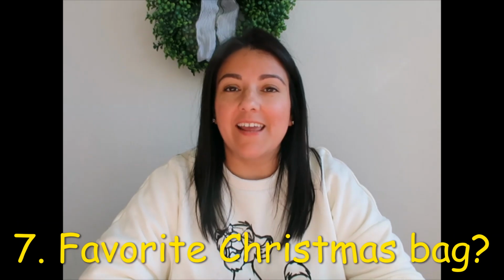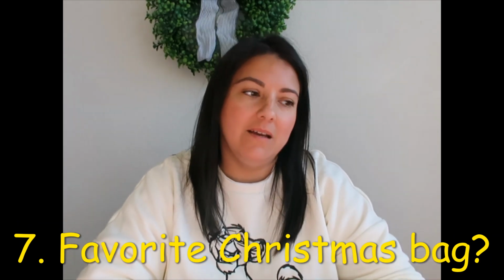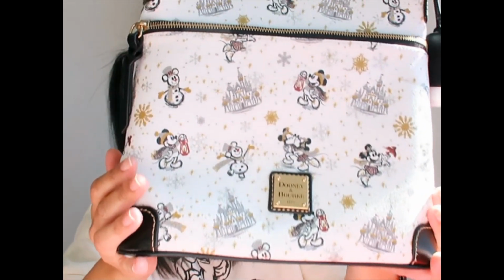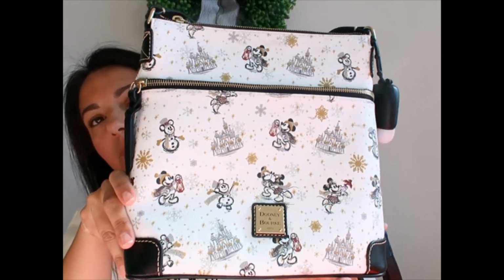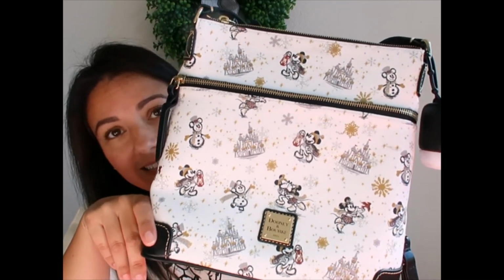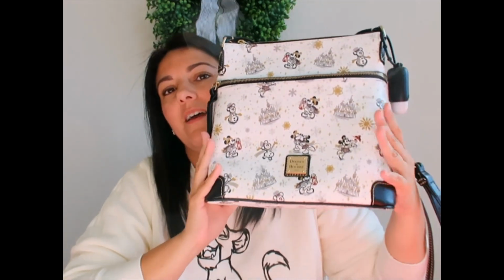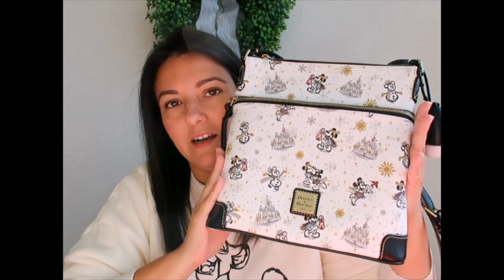Loungefly? Question number 7, favorite Christmas bag. So I do have a few Christmas bags, and I think this is my favorite. I have talked about this design by Dooney and Bourke many times, how much I love it. I own the crossbody bag, I also own the totes, I also own the wallet, and crazy me would love to have the backpack. That was the other option that they had in the collection, and I didn't get it last year because it was too much, but this year I have been looking at them, and I wanted it, but I keep telling myself that's crazy even for me. So I am not doing it, for now at least.